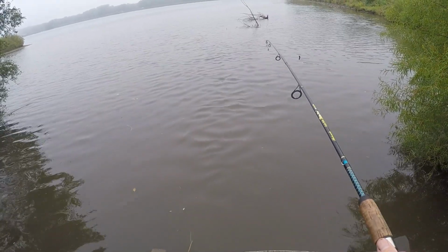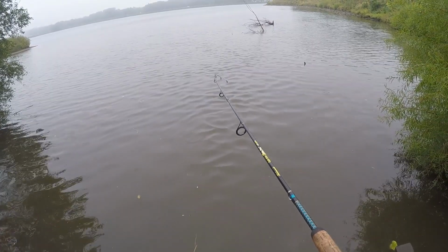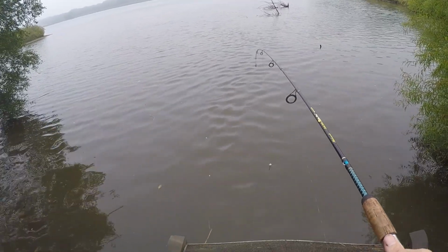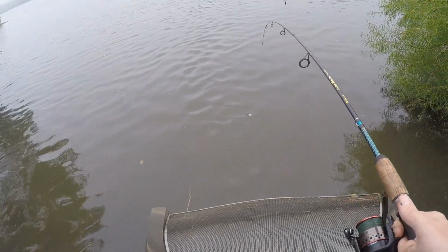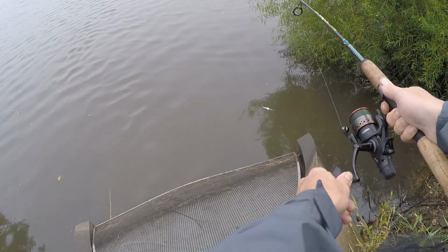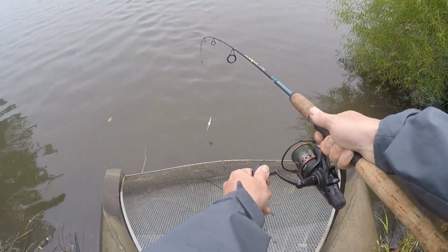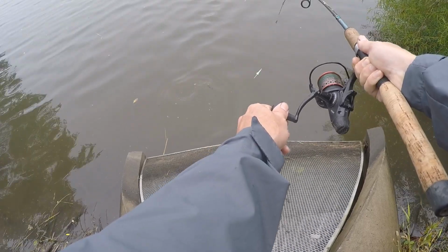Oh, it's a decent fish. Feels like a catfish, but might be a bass. I can see my bobber, but I haven't been able to see the fish yet. Ooh, it's a decent one. Keep him out of this drain. Get a look at him here, see what I need to get him out. Be cool if it was a wiper.